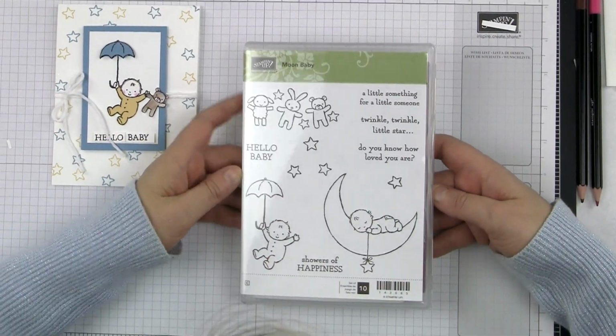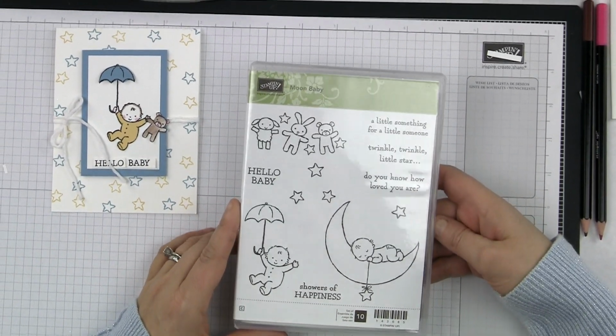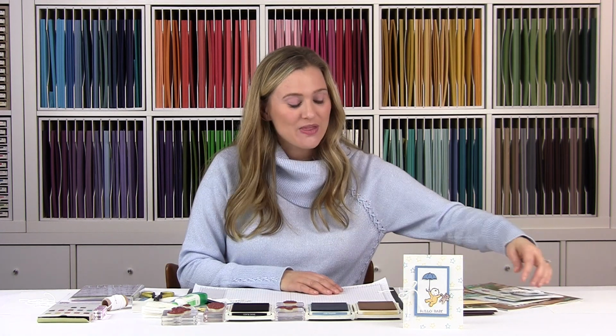If you look at the stamp set, there's Twinkle, Twinkle, Little Star, Showers of Happiness. So you're covered with a lot of different sentiments in that stamp. So are you guys ready to see some of the other cards I designed? All right, so I'm excited to show them to you. I had fun with this one.